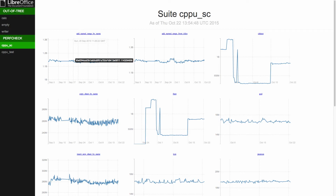So if you add it in core.git, it's just a CCP unit thing, and you follow the blog. Marcus has a blog about how to do that. And if you do that, it will automatically show up on this website. You'll be able to track the results of those things.